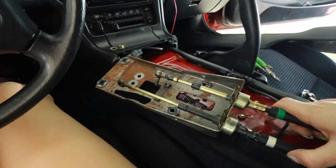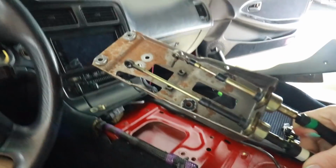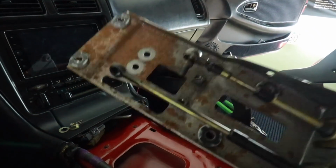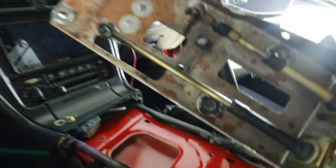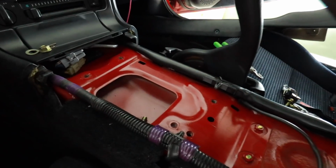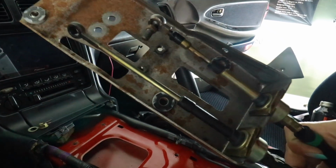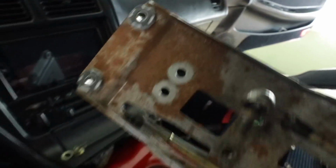Disassembly is pretty straightforward. You just undo bolts until you have this assembly free. And then there's a retaining clip and then a bolt that holds the two cables on. So that is off. I also wiped up and cleaned inside there. Yeah, there is a little bit of surface rust on here, but I am not gonna get that crazy. The kit came with these bushings right here, so those will be replaced. The instructions are written on each package that contains the hardware for this, and it's a pretty simple install.